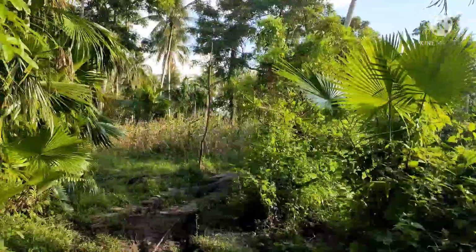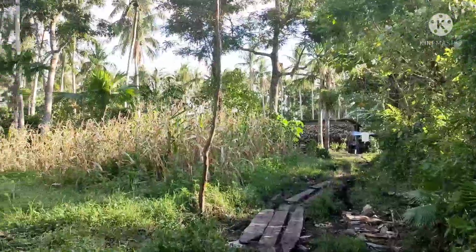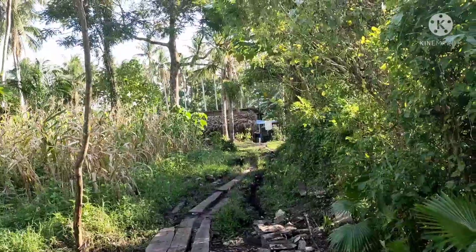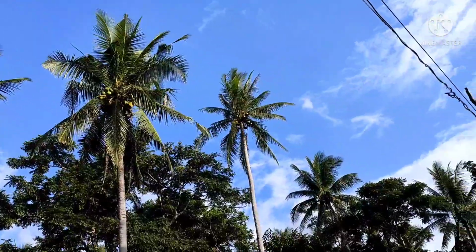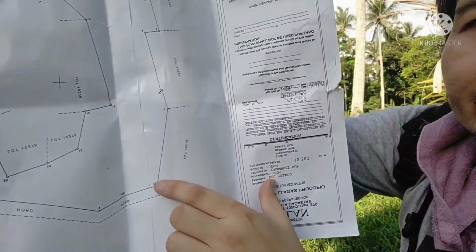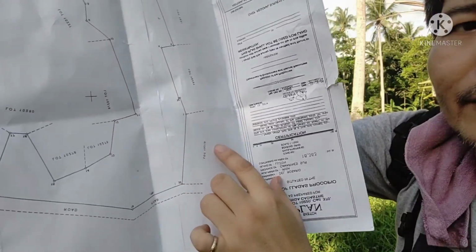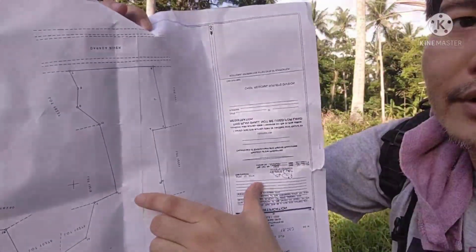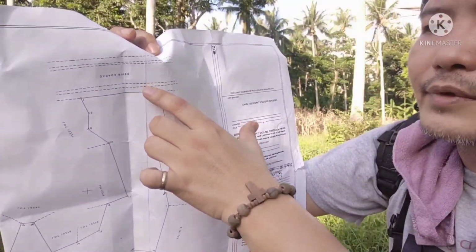Let's walk. So there's a kubo there. Apparently this is another property. Coconut trees. We were right here, the borderline where that lady resides, Monghe residence and property. And we are, I think we are somewhere here. And if we walk going there, we will get to the Daraga River. But there could be lots of vegetation along the way, so we'll check it out.